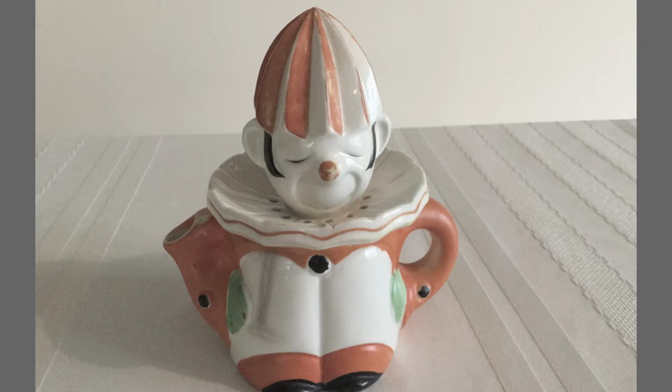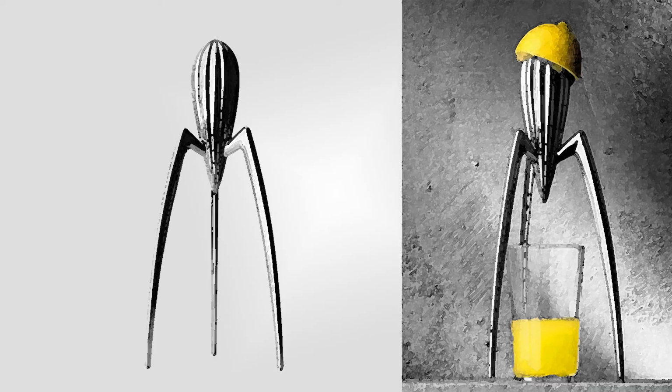Designers can also be playful. For example, here is this clown juicer for children to learn to make juice by themselves. And design can also be provocative. Here we have a juicer by the French designer Philippe Starck, who says his juicer is for starting conversations and not for making juice at all.